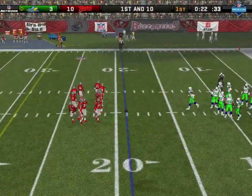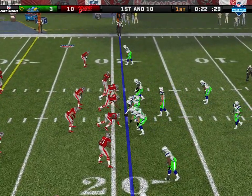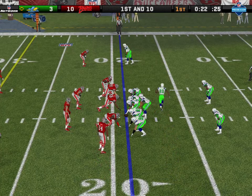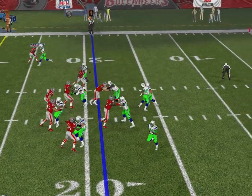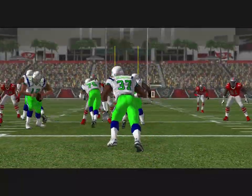Let's turn it up, D. Let's go. Simpson, the motion man. Number 51 is there on the stop at the 21.